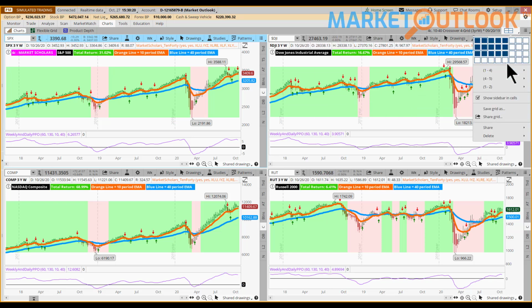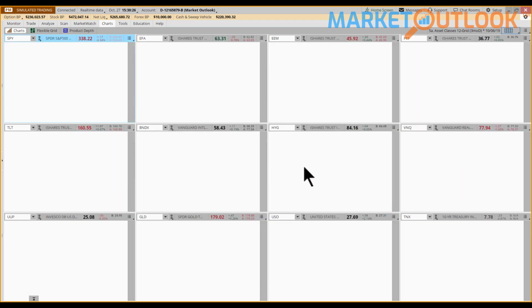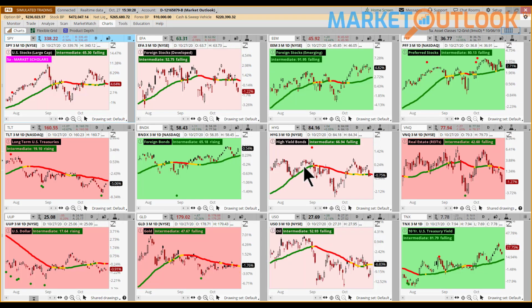All right, let's go ahead and do some 12 grid analysis now, starting with chart 5A. All right, so this is our asset class 12 grid, and this will give us a general sense of whether we are seeing trend continuations or reversals that we want to know about. And the background colors of these 12 grids will tell us whether the postures are currently considered bullish or bearish according to the market forecast technical indicator, specifically the intermediate line.